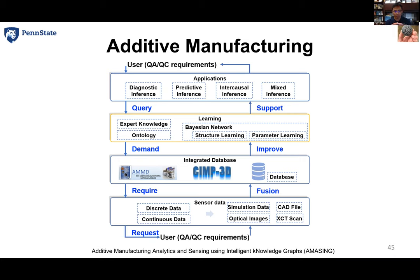And inter-causal, inside the process, what are the causal inferences? And also mixed inference. If you have such applications, you can query the domain knowledge like ontology. And you can also use the learning in the second box. Now, if you want to build the model, you have to have data, right?